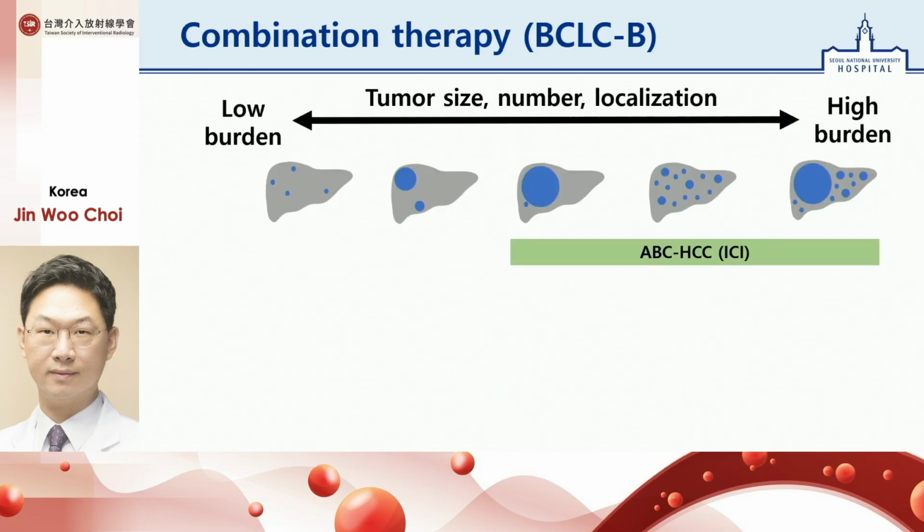In the same line, we can do this spectrumization. We can put this advanced HCC in the spectrum. Left side, relatively, sorry, so I'm gonna skip this.